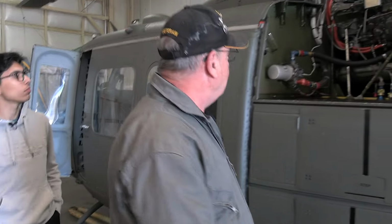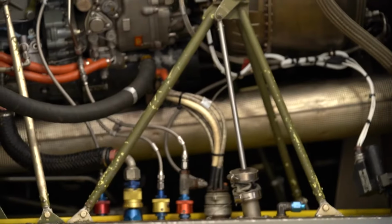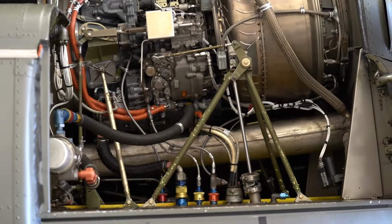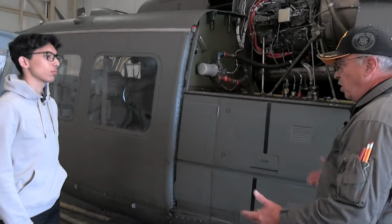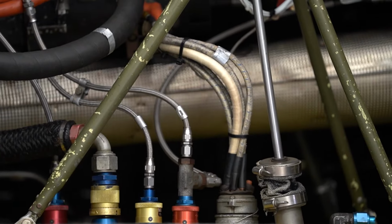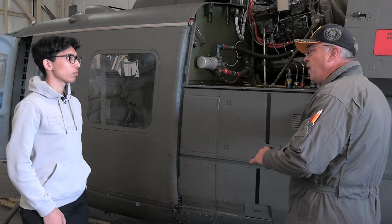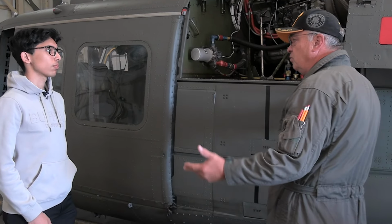This is a T-53 L-13 engine. Wow. It's very complicated. Very complicated, but you're talking 1950s technology. So the engines now are smaller, more powerful, and have fewer moving parts. This was designed for power. They needed to have enough power to fly in the highlands and the lowlands of Vietnam and do the mission.